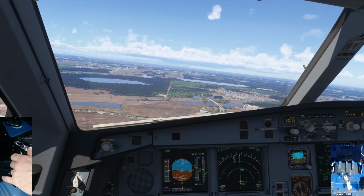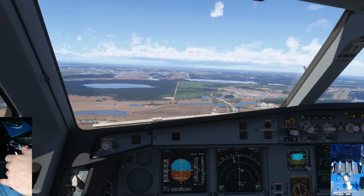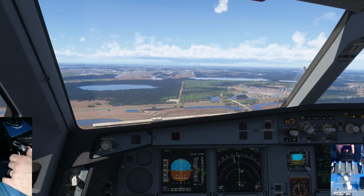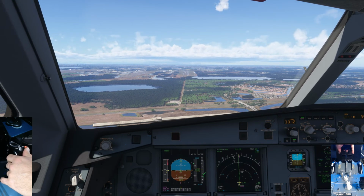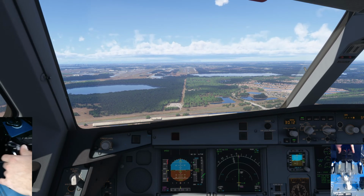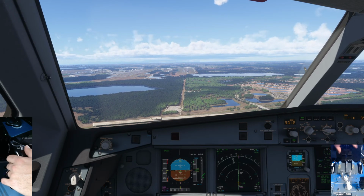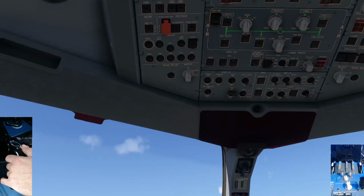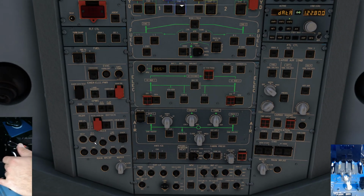Flaps full, landing checklist. Cabin crew advised, auto thrust is speed. Auto brakes are off. ECAM memo standing by is all green, cabin signs blue.